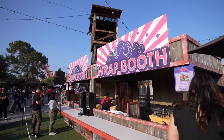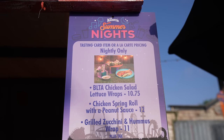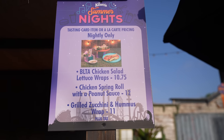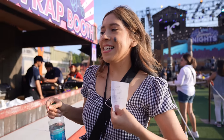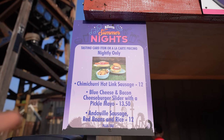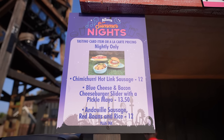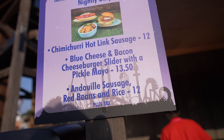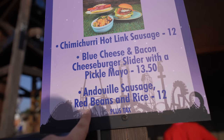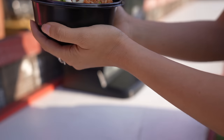So here at the wrap booth, they have BLT chicken salad lettuce wrap, chicken spring roll with a peanut sauce, and grilled zucchini and hummus. Got our items. And in the grilling booth, you're gonna find a chimichurri hot link sausage. They got a blue cheese and bacon cheeseburger slider with pickle mayo. And they also have the andouille sausage with red beans and rice. We're trying this one here and that one right there.